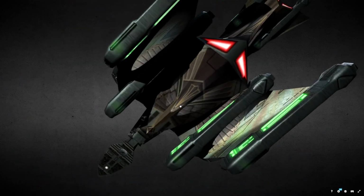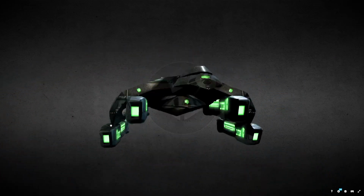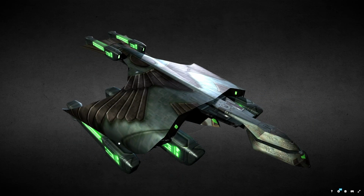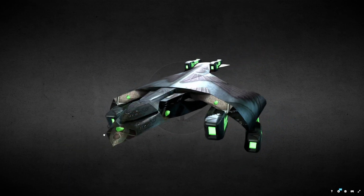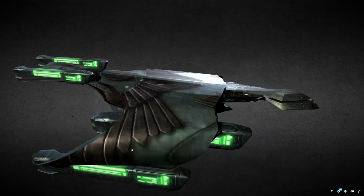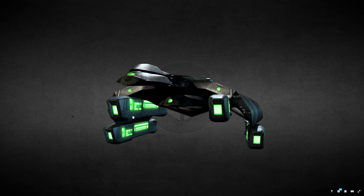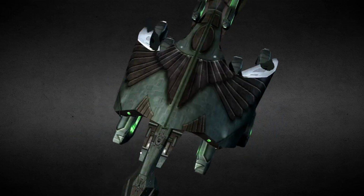With 6 warp nacelles, though 2 of them were more designed for maneuverability at warp speeds. Those will be the 2 on the tail. This ship was, and always shall be, the apex of 23rd century starship design, at least when it comes to the Romulan Star Empire.